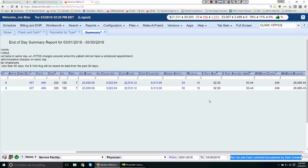Perfect. And rounding out these numbers, giving you your visit average, and your visit average excluding your free visits. Again, your visit average, the first number of $32.39, is the more reliable number, but we have lots of people who use care plans within Vericle, and those care plans have free visits as a part of that care plan. And so we've had that request made a number of times to include what that would look like.